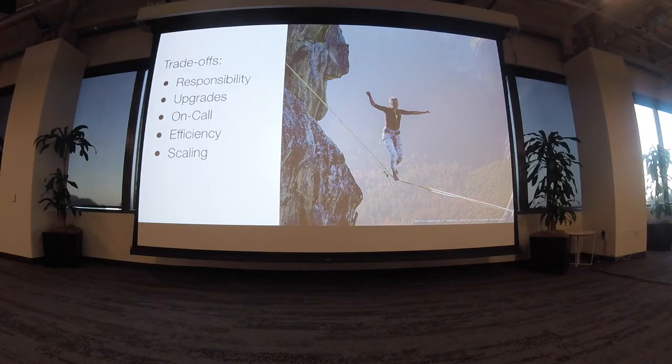Also, upgrades is another factor. Anytime you have 30 or 40 clusters, it's more difficult to keep them on the same version, versus a single cluster, where it's much easier to upgrade as well. On-call is another factor, so being on call for dozens of clusters is more difficult than a single cluster as well. Efficiency is a good one to think about as well. Anytime you're splitting things into separate clusters, you can't get as good of an efficiency. So some clusters might be underutilized, while others are overutilized. Having a single system can drive your efficiency to a level that you want and make sure that your efficiencies are at the peak level.